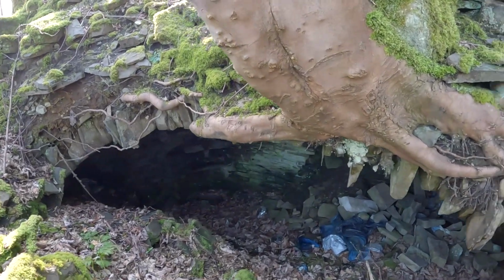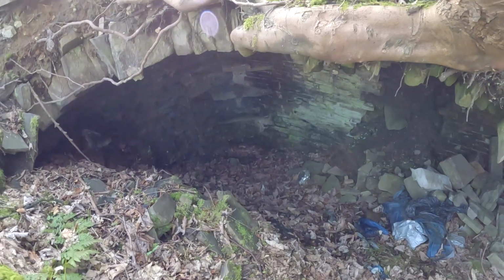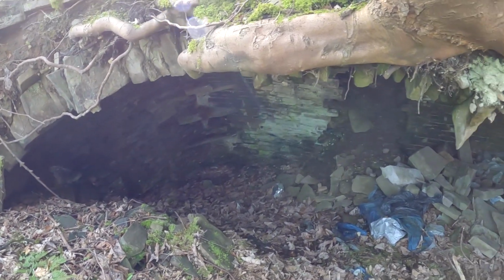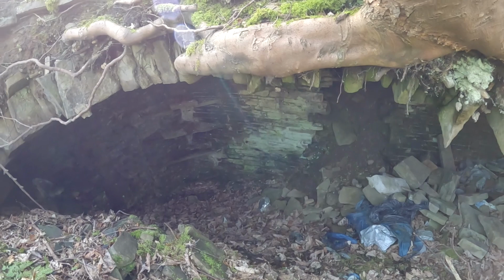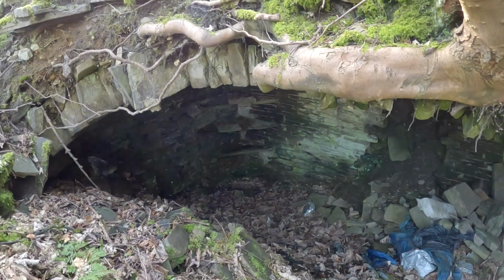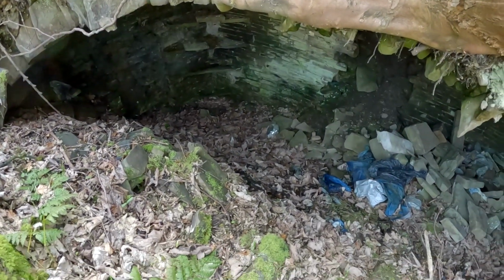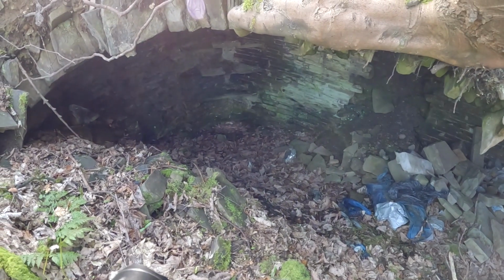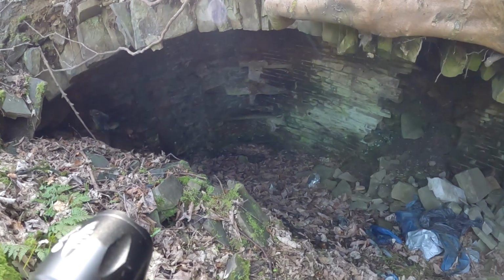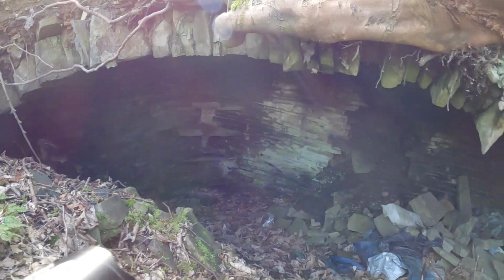I don't think we really need to climb inside it, guys, because you can quite clearly see from here exactly what's going on here. But there's some shelving just directly in front. Not sure if the torch is going to do much difference, but just over there. I don't know if you can see it on the screen, but when I'm flashing the torch, obviously some shelves.